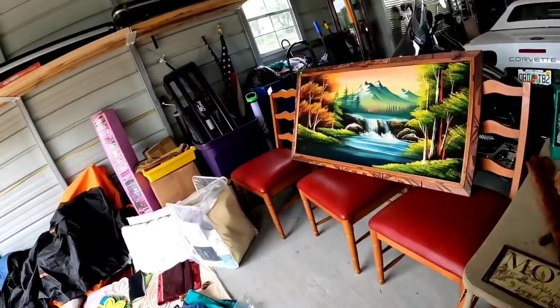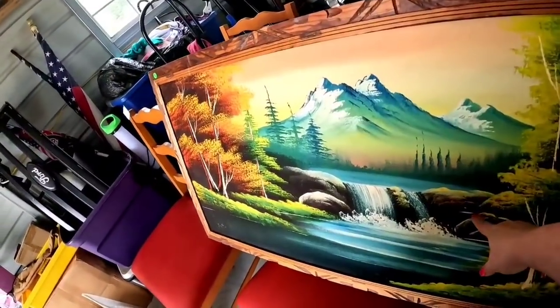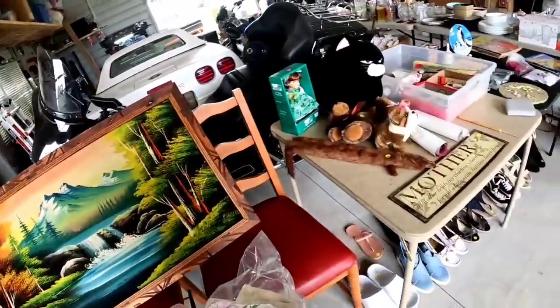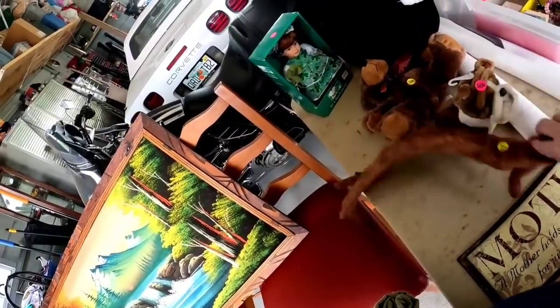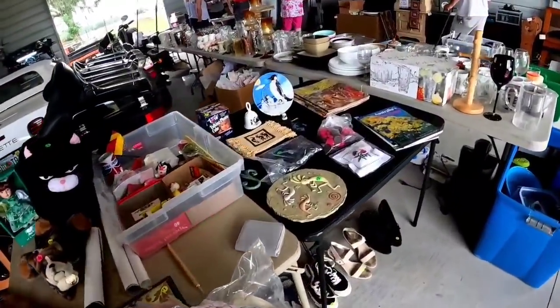Now, one of the pictures that drew me here was one of this mountain, but as you see me touching here, there were actual rips on it, and it was only $5. It might have still been a good buy, but I did decide to leave it there. Not sure what that little thing was.